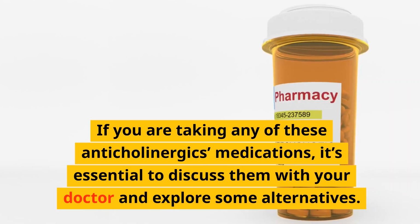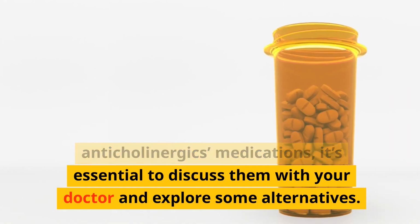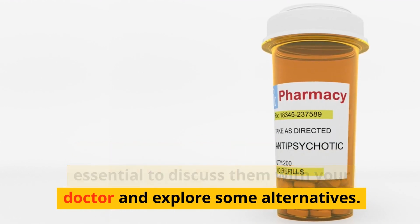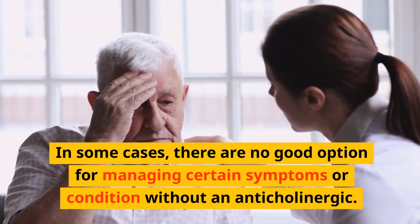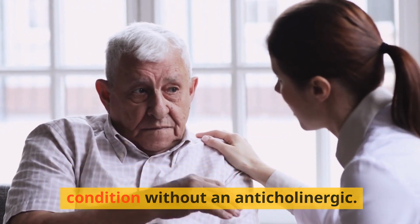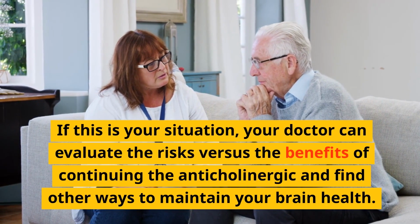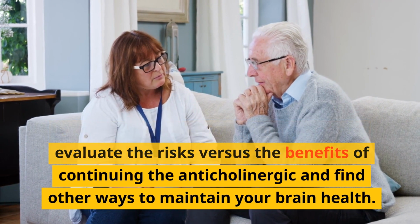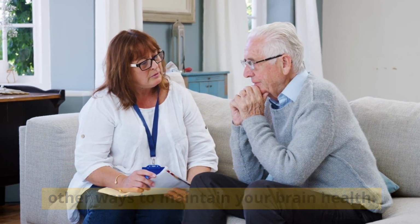If you're taking any of these anticholinergic medications, it is essential to discuss them with your doctor and explore some alternatives. In some cases, there are no good options for managing certain symptoms or conditions without anticholinergics. If this is your situation, your doctor can evaluate the risk versus the benefits of continuing the anticholinergic and find other ways to maintain your brain health.